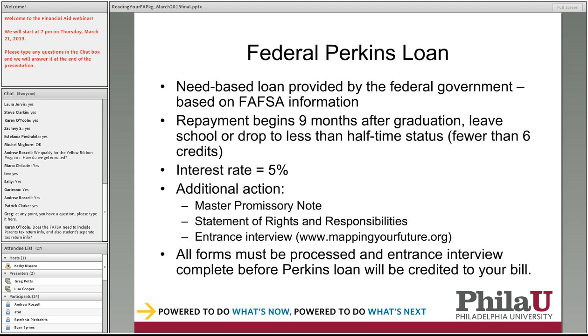For students that had Perkins loan listed on their award letter, this is a need-based grant or loan. I'm sorry, this is a loan. And this is federal money that we administer here at the university. It's interest and principal deferred until the student graduates, hopefully graduates, or drops to less than half-time status. Repayment begins 9 months after the student would graduate or drop to less than half-time status. The interest rate is 5%, and again, this is interest and principal deferred while the student is in school.